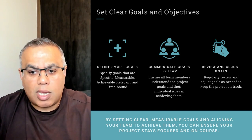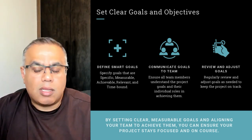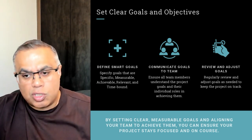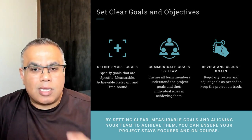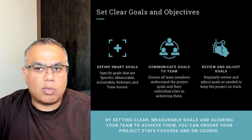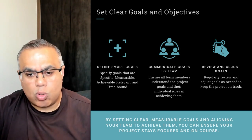Set clear communication goals with your team. Ensure all your team members understand the project goal, their individual roles, and how they are going to achieve them. Review and adjust your goals. Regularly review and adjust your goals as needed to keep the project on track. As your projects change, things move around, the goalposts change, people think of different things. All that needs to be incorporated.